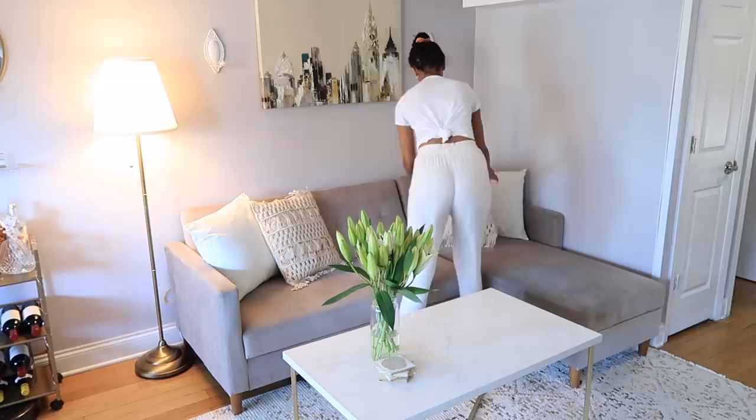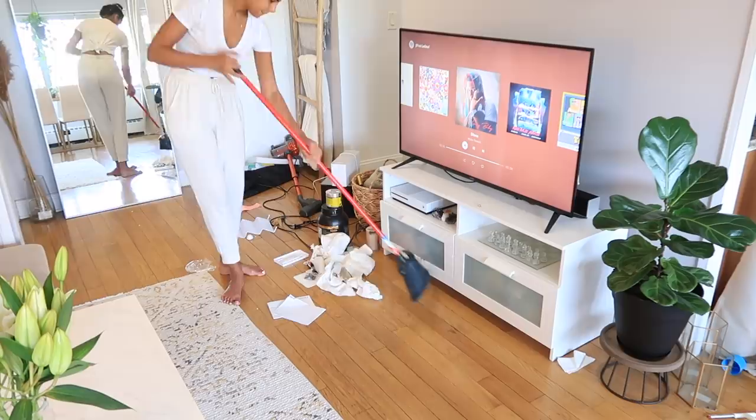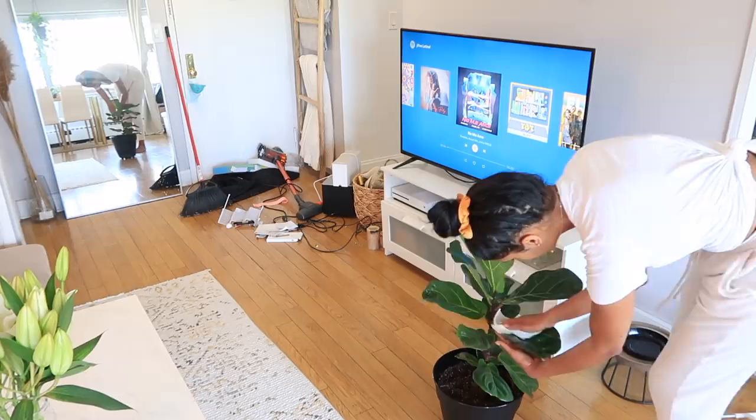And moving to the other side where I have basically piled everything that I have been getting out of the way. So I'm just going to be basically cleaning my plant and also where I have the TV stand and all that stuff.